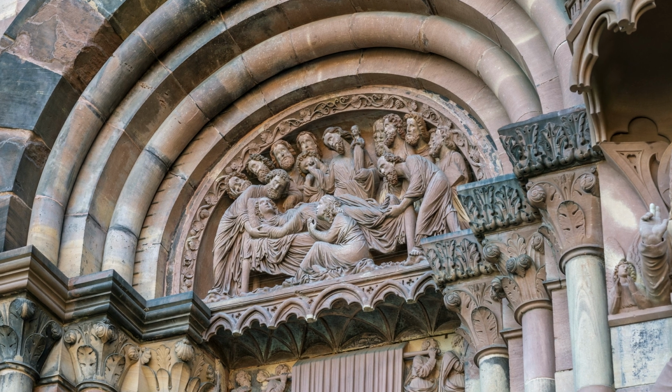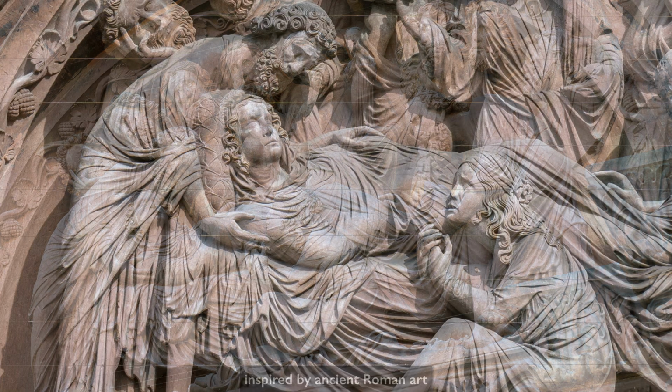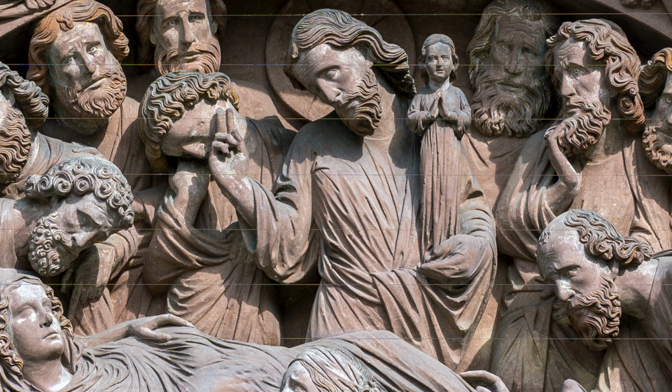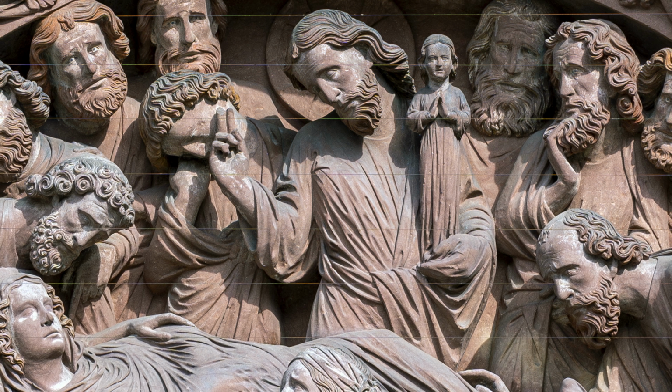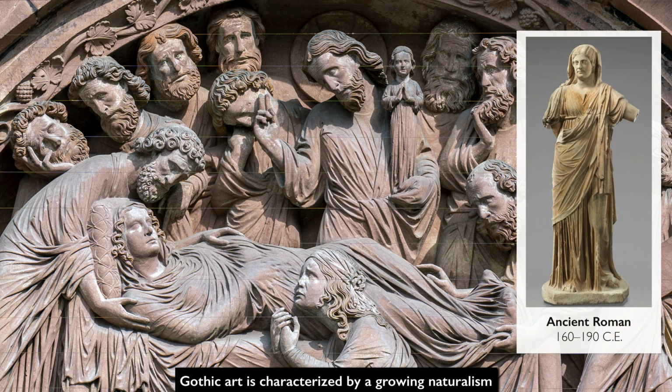because it demonstrates a new approach to the human body that is inspired by ancient Roman art, where we have these beautiful complex folds of drapery that cling to and show us the form of the body underneath. So what we're seeing then is a degree of naturalism in the rendering of the human body, in its proportion, in its anatomical accuracy, and in its easy movement, that art historians are fairly confident that the sculptors looked at ancient sculpture and used that as a model.